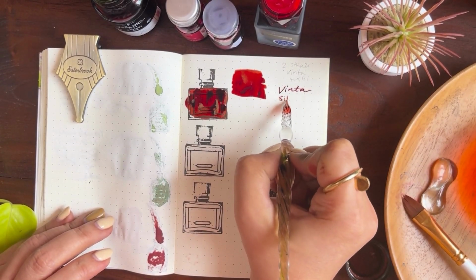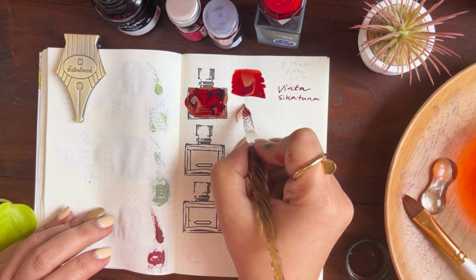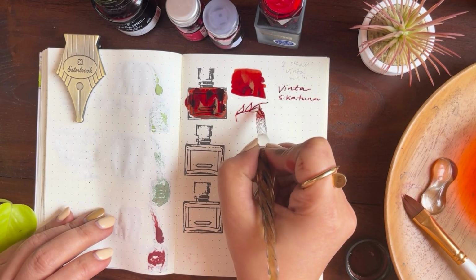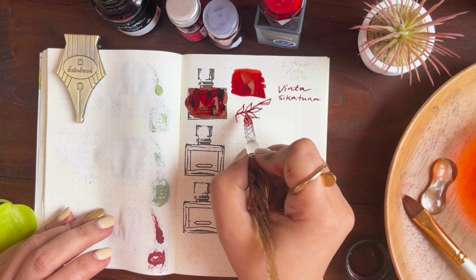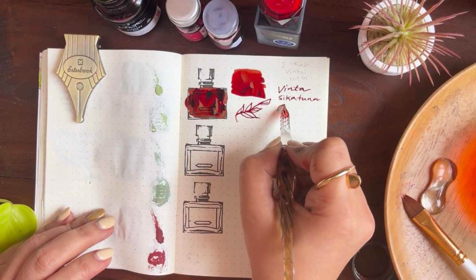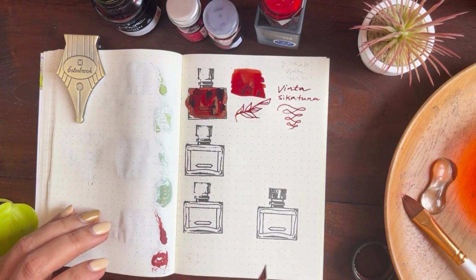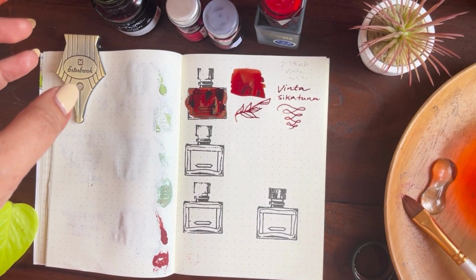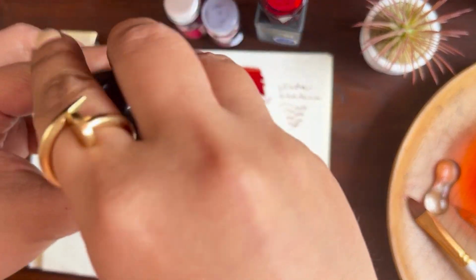Vinta Sikatuna. I was amazed listening to foreign YouTubers here in our community when they bought these inks and how they pronounce it. It's so cute. So yeah, this is Vinta. I'm happy that Filipinos are also creating their own inks.